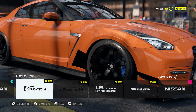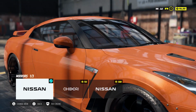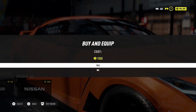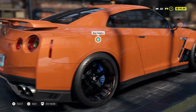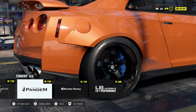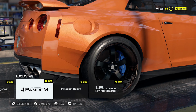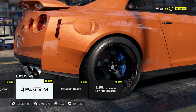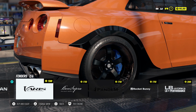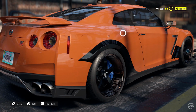On this car, I decided it wasn't worth it because the Varis parts didn't really seem, at least to my eye, to look all that great with the Rocket Bunny fenders and stuff like that. So it took me a little bit to get used to that carbon fender being a different color, but we sorted that out later on, and I think it's got a really nice flowing set of lines that complement the shape of the GTR while also making it look a little bit sleeker.